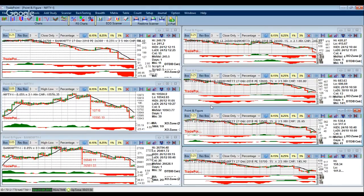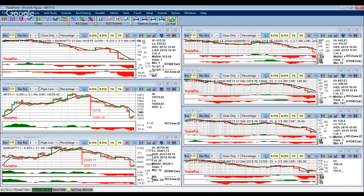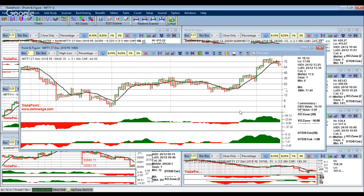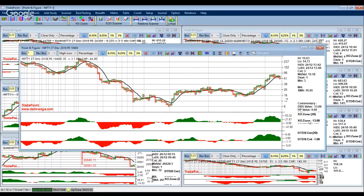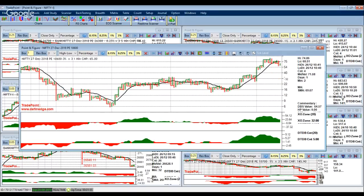So now if you go to the Nifty chart right now, again, it is still in a pullback zone after the initial surge. It is still about 10,575. Now, if you go to the individual call and put charts, let's take the 10,600 put. On a 3% chart, this was in an uptrend since Monday afternoon, but now you can see the exo zone is still green, but it has come below the moving average, which is not a very bullish sign as far as the put is concerned.